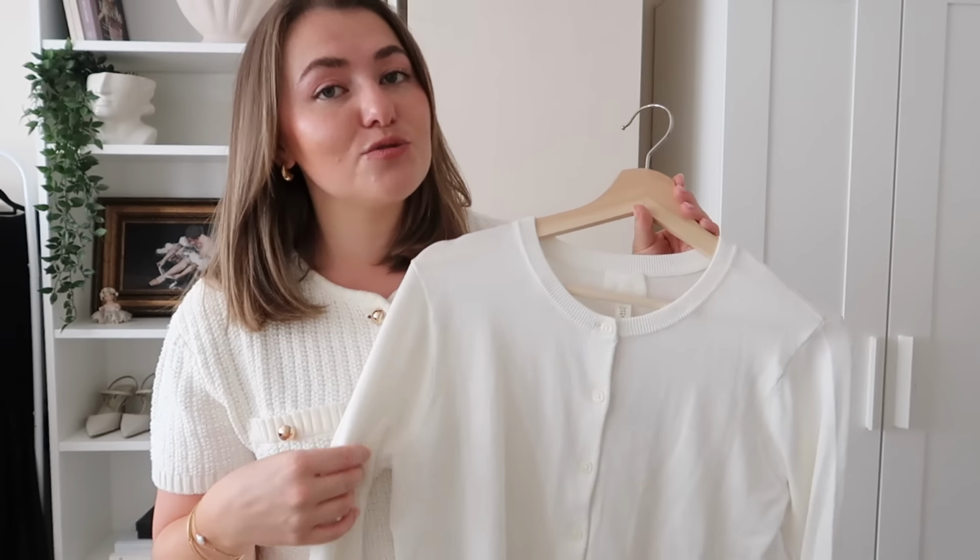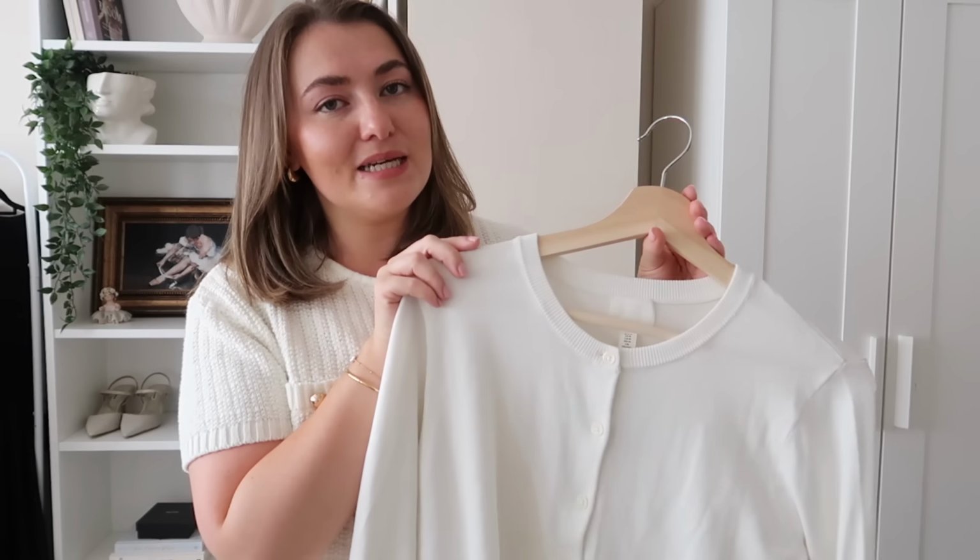Whenever I attend garden parties, barbecues, as soon as the sun sets, I am freezing. I'm always that person having to say to the host, I'm so sorry, but can I borrow a coat? Can I borrow a blanket? Can I borrow a jumper? And I don't want to ruin my outfit by having to chuck a random jumper over the top. So to be able to bring this with me and just put it on as soon as the temperatures start to drop, it is the perfect piece to have in your wardrobe.